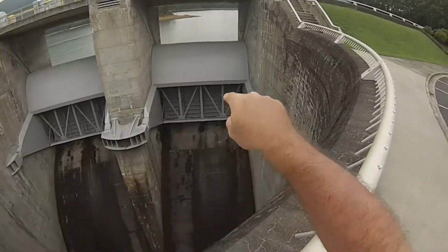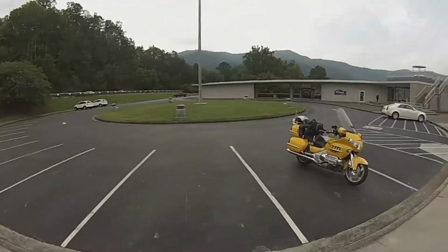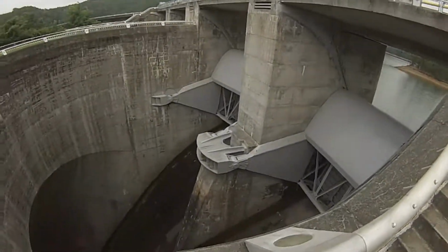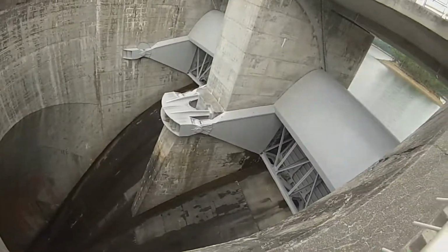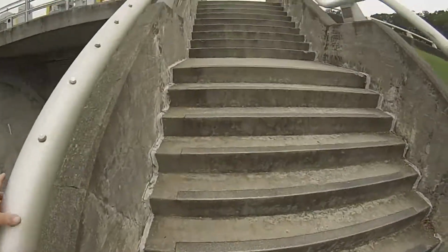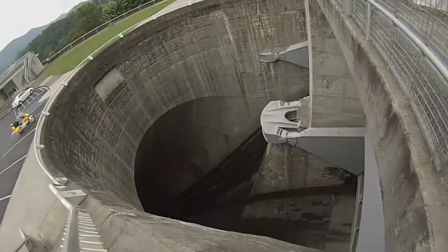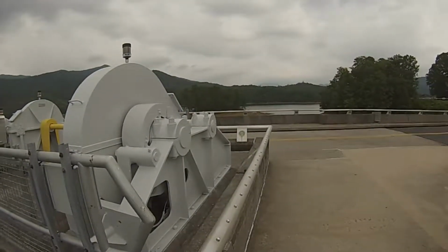Now, this is just a couple of the gates right here that when they open these gates, the water comes down, rushes way down. Whoa. Boy, that's a big, big tunnel. Woo. Let's walk up these steps. These are the motors and stuff.